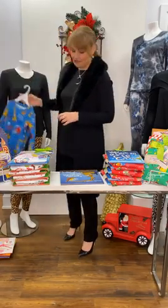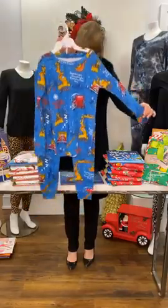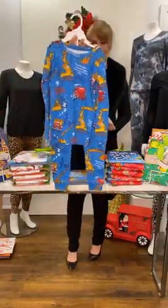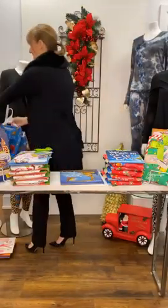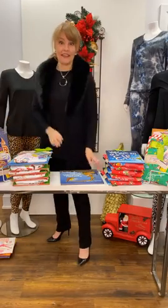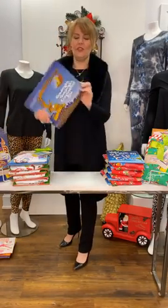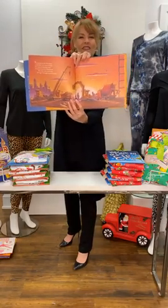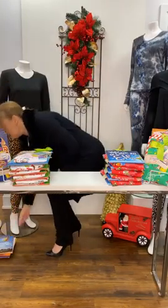And, not to be gender specific, but for the more rough and tumble, those are so cute. Good Night Construction Site. So this one has all kinds of trucks. If my friend Courtney's watching, she'd love that for her little boy. Hint, Courtney. And this is the book for it. So cute for someone who's loving all of that sort of trucks and fun stuff. So that's what we have for you.